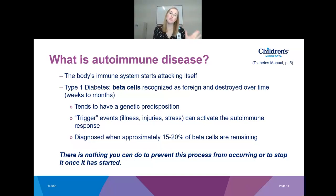Now, when we're diagnosed, we usually have about 15 to 20% of our beta cells remaining, and we'll talk about that a little bit more on the next slide. But with type 1 diabetes, it does have that genetic predisposition, and I do want you to really absorb that because due to that, there's nothing you can do to have prevented this from happening. And we also can't stop this autoimmune process once it has started. So I want you to release any sort of shame or blame that you feel with this diagnosis. It was just meant to happen. And so at this point, we just need to learn how to manage diabetes and bring diabetes with us through this journey called life.